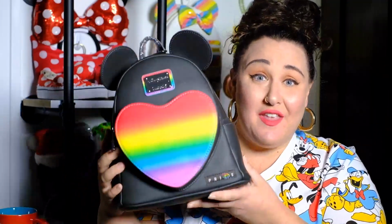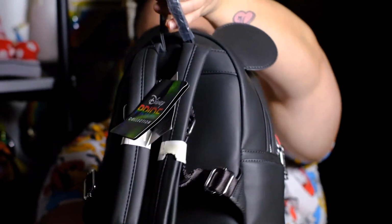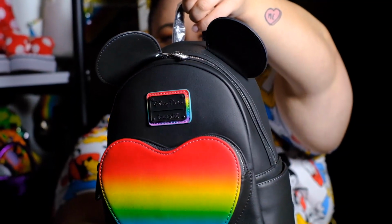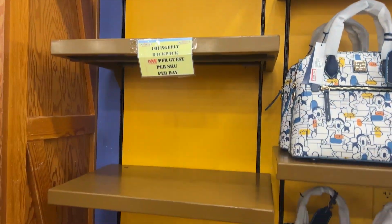All right, let's talk Loungeflies at the creator outlet. I was able to snag this Pride Loungefly at the creator outlet in November. And when I walked in the store, there was maybe 3 or 4 on the shelf. And by the time I checked out, there was none. So again, everything at the creator outlet is really hit or miss. You're definitely best off to go early. I'm not sure what days they get their shipments, but earlier in the day is probably better.